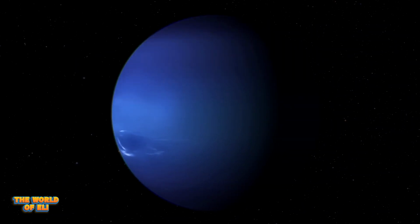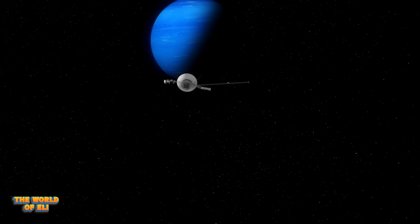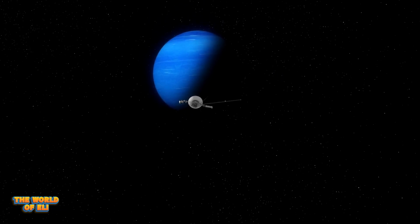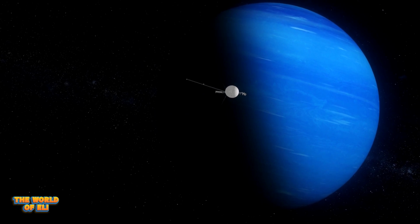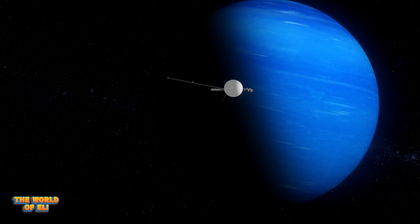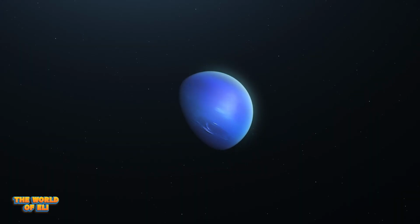Similar to Jupiter's Great Red Spot, Neptune has a large, dark storm system known as the Great Dark Spot. This feature was observed by the Voyager 2 spacecraft during its flyby in 1989. Neptune has the fastest winds in the solar system, with wind speeds reaching up to 1,200 miles per hour. These high-speed winds are attributed to the planet's dynamic atmosphere.